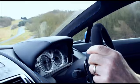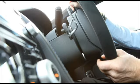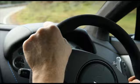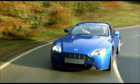The steering has had a major transformation, and the important bit is the ratio of the rack. On the standard car, it's 17 to 1. In this car, it's 15 to 1. That gives you a much quicker, more sensitive feel to the steering. You can really position this car into the bends.